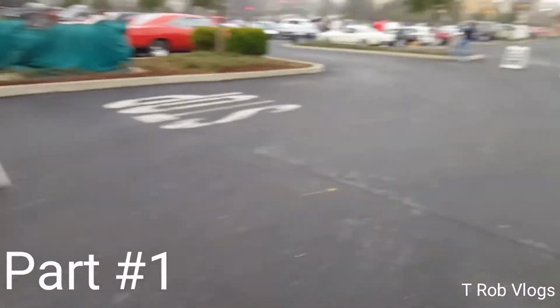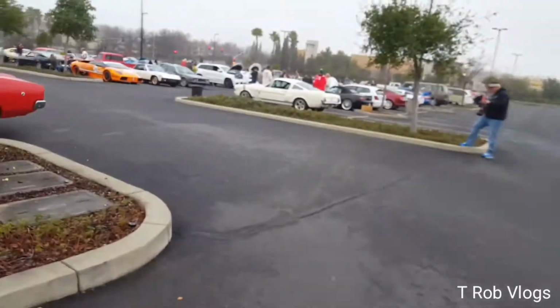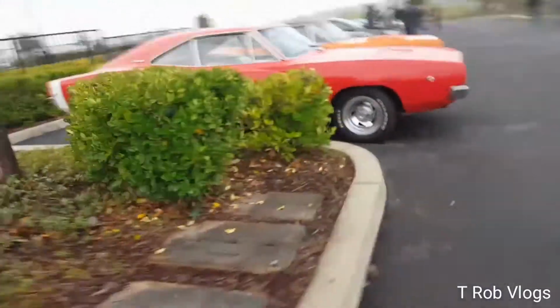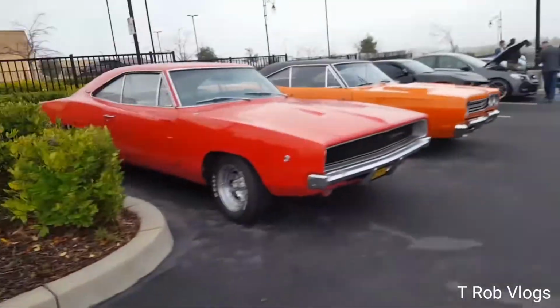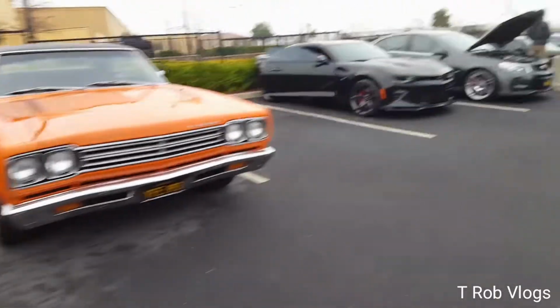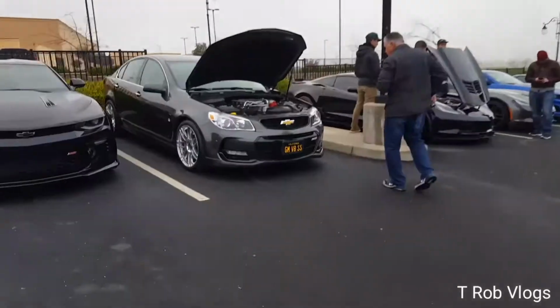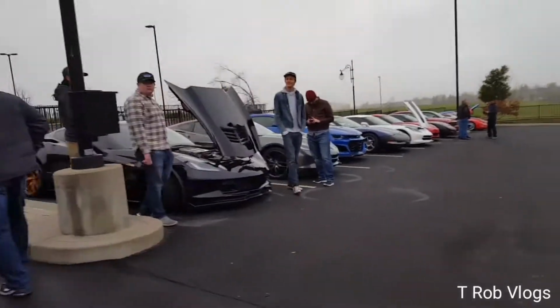Alright, got the Cars and Coffee sign. Start from the left, go to the back, and go through the rows. Got a Charger. Got a Plymouth. Camaro. Not a Chevy. Oh, this is a Chevy lineup.